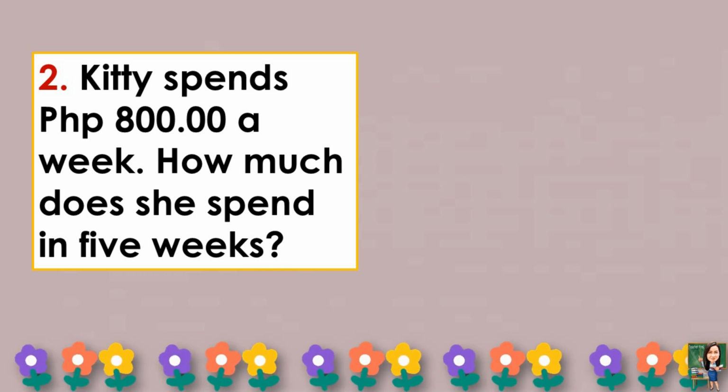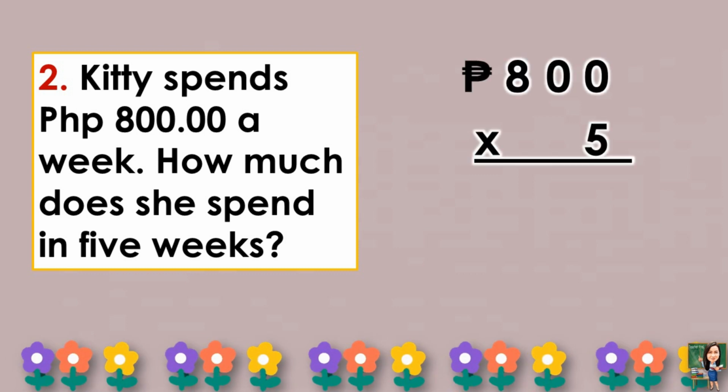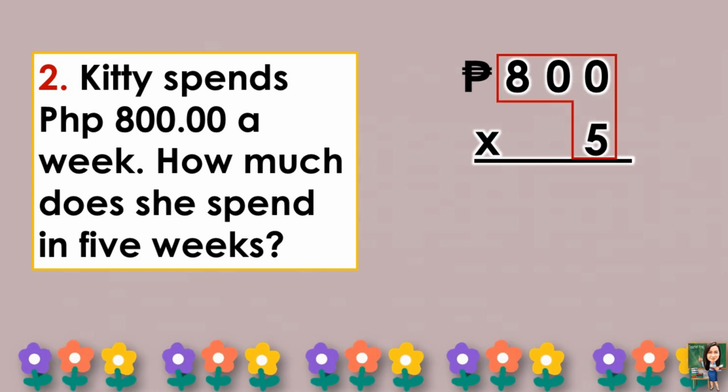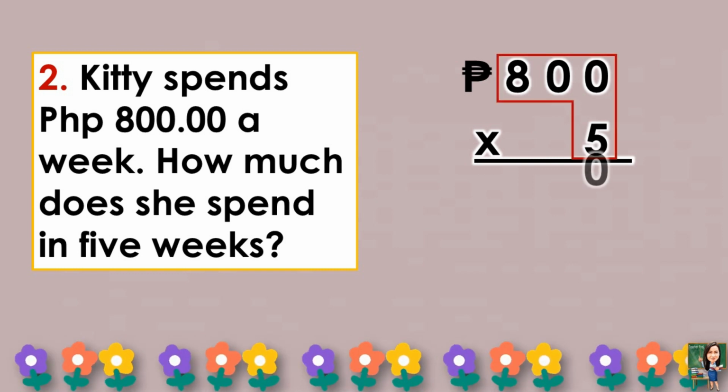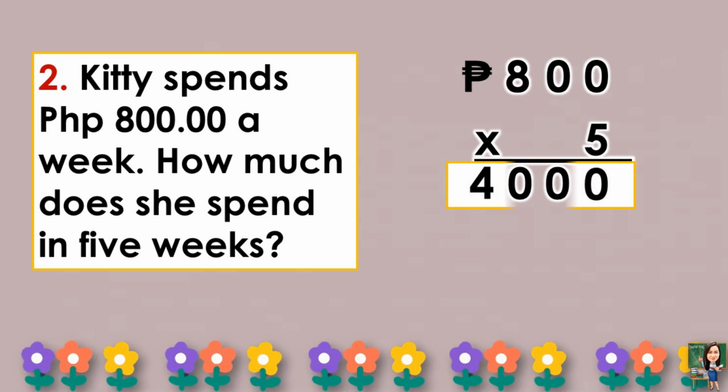How much does she spend in 5 weeks? Let us solve the problem. 800 pesos times 5 weeks. So multiply 800 times 5. 5 times 0 equals 0. 5 times 0 equals 0. 5 times 8 equals 40. Kitty spends 4,000 pesos in 5 weeks.